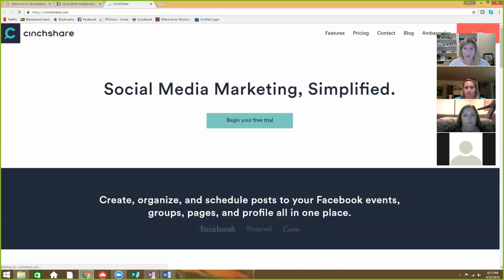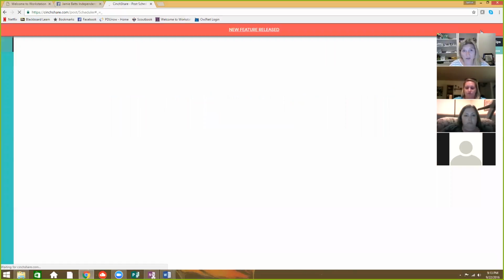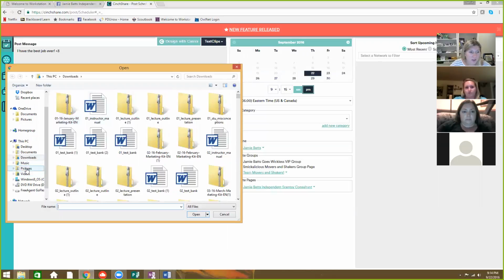When you go to ScentShare, it does cost, this one's $10 a month. But I think it is well worth it. I use it all the time because it just auto posts for you and you don't have to worry about it. So here I can literally click my Jamie Batts Independent Consultant page. I can type a post here and I can say, I have the best job ever, heart, face, whatever. And then I can pick a file, like a photo or something to put in there. There's actually a way that you can upload several photos at a time. So there's lots of cool things you can do with this.